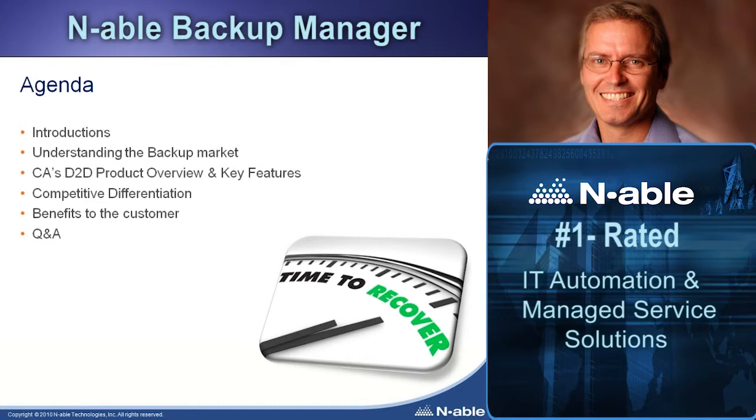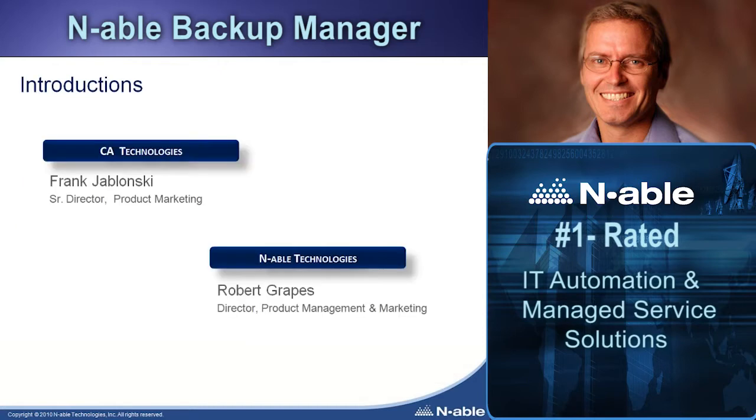Today we'll be providing a brief overview of the backup and replication market, followed by an introduction to CA's innovative disk-to-disk backup and recovery solution, its unique capabilities and benefits, and finally we'll wrap up with a commonly asked questions discussion. But first, some quick introductions.